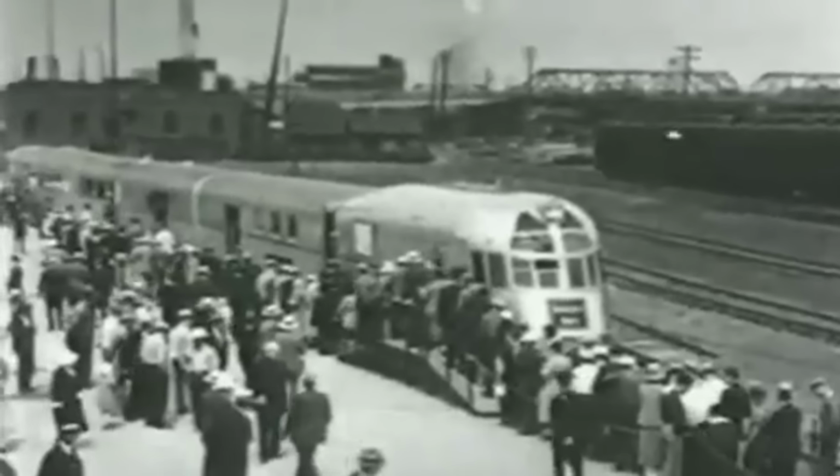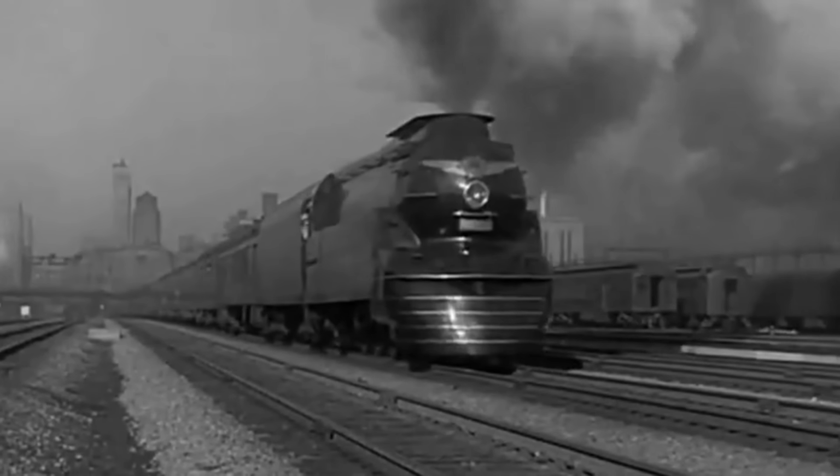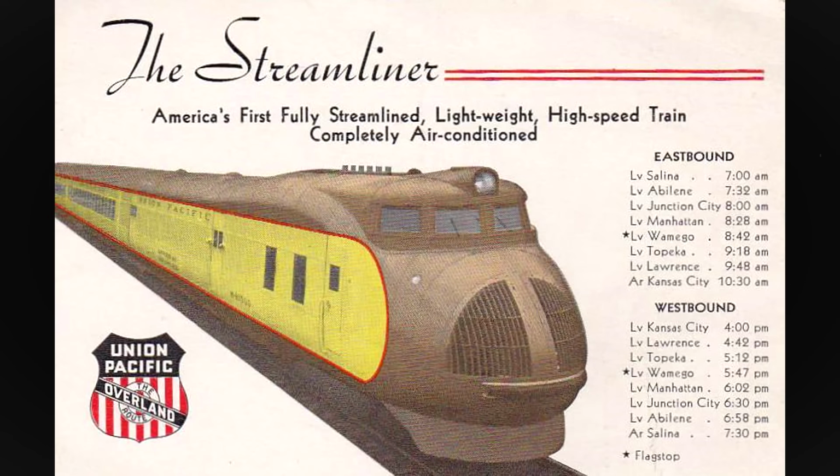Around this time, throughout the mid to late 1930s, streamlining was starting to take hold as part of the Art Deco movement, especially on railroads. The Union Pacific had been bringing its new M10000 diesel streamliner on tour across the US beginning in February 1934, and the Chicago, Burlington, and Quincy Railroad made a name for itself in May of that year with its equally new Pioneer Zephyr diesel streamliner.